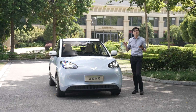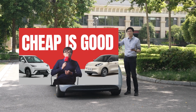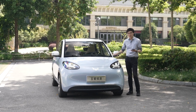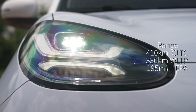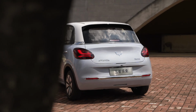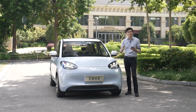If you watched an earlier video on The Telescope called Cheap is Good, Make Small EVs Great Again, then you would have already known some details about this car. Now is this car's bigger battery, 410 kilometer CLTC range, and with top speed lifted to 130 kph. This now is spec for spec a head-on rival for the BYD Seagull, and we will see how it gets on.